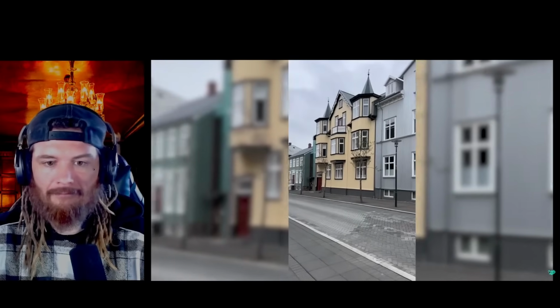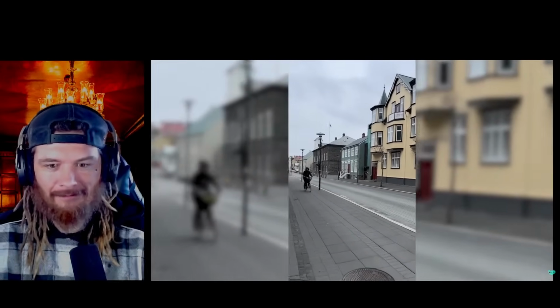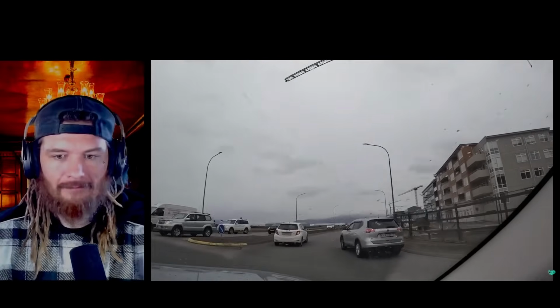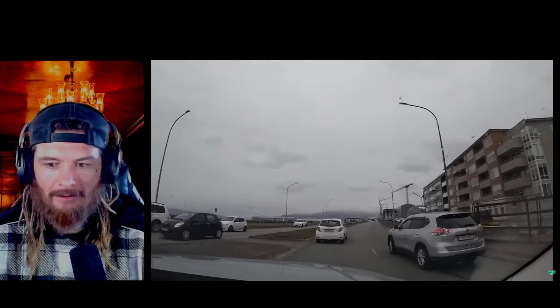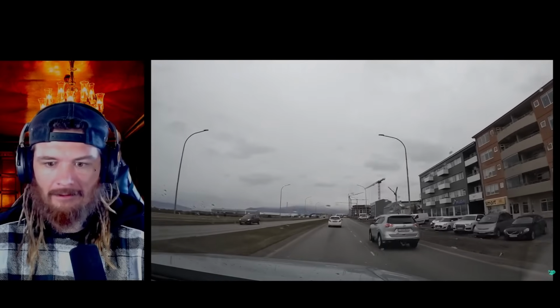A lot of homes in the US especially are constructed out of wood. That simply is not going to stand in Iceland. They're going to be blown down or knocked over from the latest earthquake. So huge difference. Overall, a lot of the homes are more of the apartment or flat style.